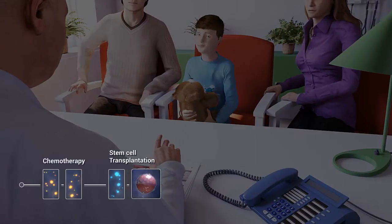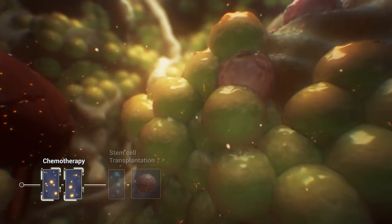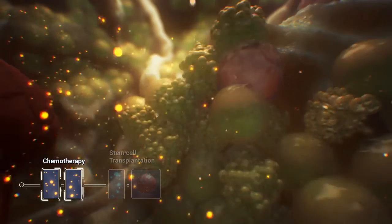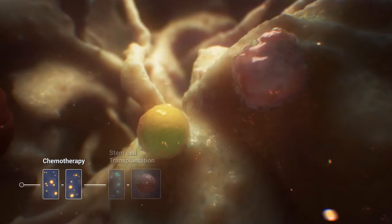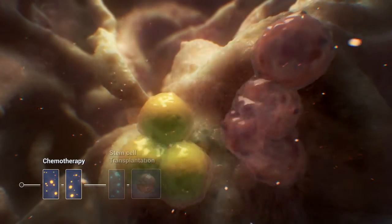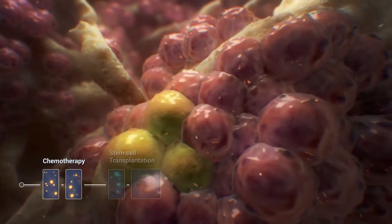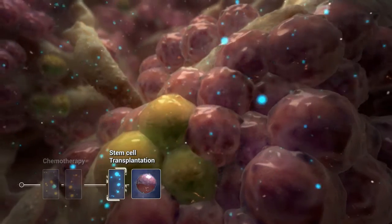Children will then be treated with a combination of chemotherapy and stem cell transplantation. The aim of the intensive chemotherapy is to achieve complete remission. After a short recovery period, a preparative chemotherapy is given to the patient prior to the infusion of the donor stem cells.